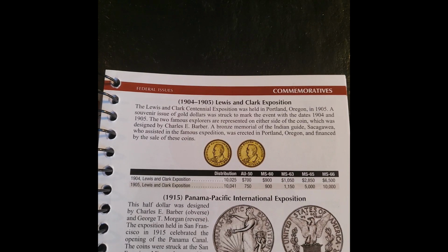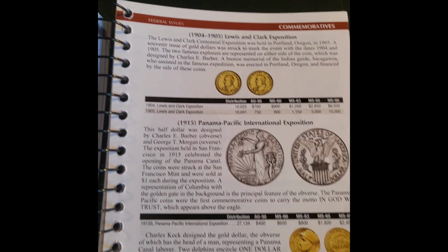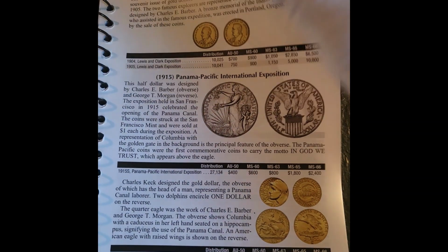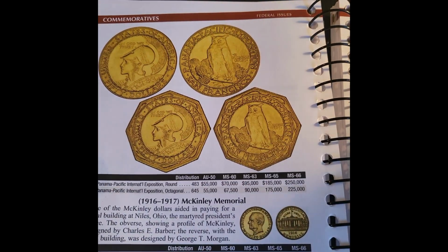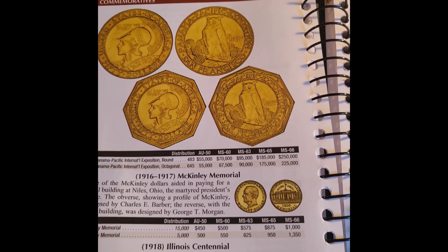The next gold commemoratives were in 1915. There was a $1 with a mintage of 15,000 coins, and a $2.50 or quarter eagle with just 6,749. This is the most expensive one in the series. And these were issued for the opening of the Panama Canal. Here we see the $50 Panama Pacific pieces. As you can see, mintages in the hundreds, prices in the hundreds of thousands.